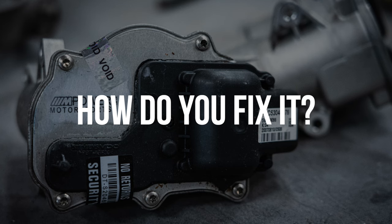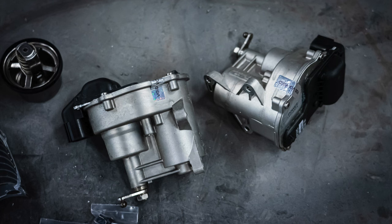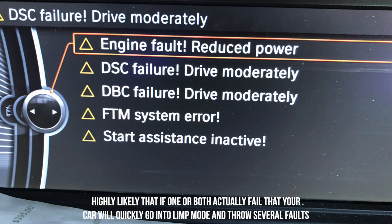Now, how do you fix it, aka prevent it from happening? Thankfully, unlike rod bearings, these won't cause any catastrophic failures with your car. However, that being said, if one or both of these actuators do fail, then depending on where you're driving or what you're doing with the car, it can leave you immobilized and will put the car into limp mode, which can be a little scary if you don't know immediately what's going on.